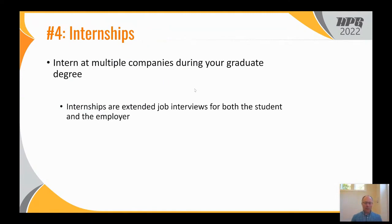Internships are a key part of the graduate experience. I see many graduate students understand this and pursue it, and some skip this, or some maybe do it differently than I think you could. I want to give you this perspective as a leader of a research team: internships are an extended job interview for both you, the student, and the employer. For you to find out what this company is actually like to work at, and what this group is like to work with, and for the employer to find out what this student with this great resume is actually like to work with.